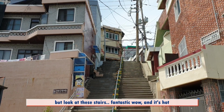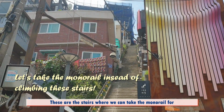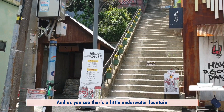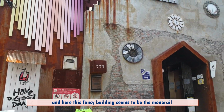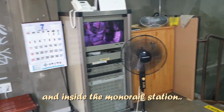But look at these stairs, fantastic, wow, and it's hot. These are the stairs where we can take the monorail for. And as you see, there's a little pond or water fountain. And here, this fancy building seems to be the monorail. Let's check it out. And here we go.